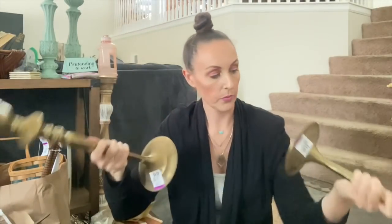All right, so what do we start with? I found these brass candlesticks. They were $4.99 each, and I just thought they were so grand, but also so simplistic that they would look gorgeous all year round on a fire mantle, on a tree hall. I can see these in so many different places, especially for Christmas. They have the little skinny, tall candles, and they're the same size, not staggered, and in really good condition.